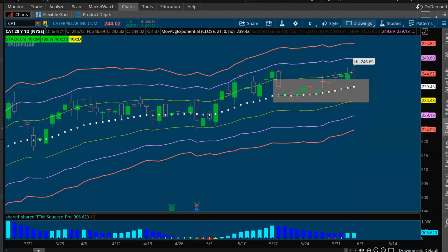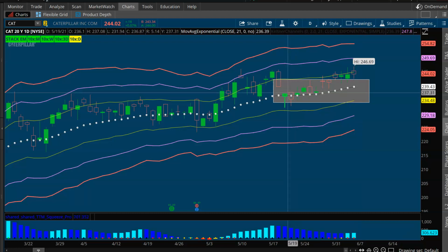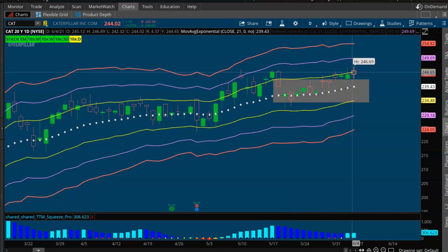And then for the directional trades, so with Caterpillar here, good looking squeeze, and I actually think Caterpillar's poised for higher prices here. However, over on the 18th, 19th and the 20th, in the options room, we started building our position with a couple of put credit spreads, both of which we closed this week for 75% of max profit.